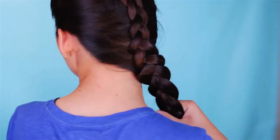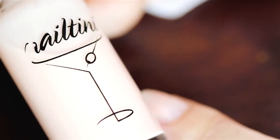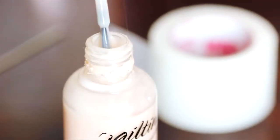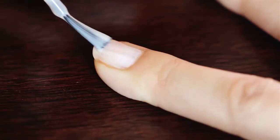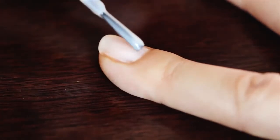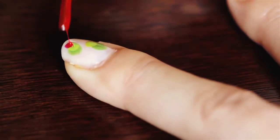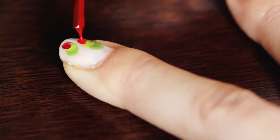And for the nails, I'm going to use here my Nail Teeny Polish provided by Ipsy's January Glam Bag. And with a toothpick or a needle, coat your nail with the polish and make sure it's really nice and wet. And while it's still wet, add a few dabs of green and layer them on top of each other. Quickly add a few dabs of red and do this as fast as possible.